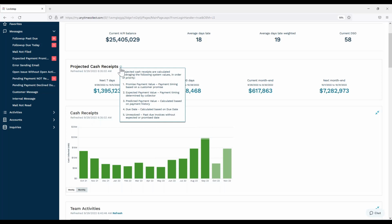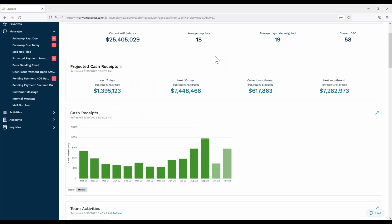The third is predicted payment value. This is one of the ones our customers really like. What it is, we've developed an algorithm that looks at a customer's payment history and predicts when the invoice will be paid based on that payment history. So it really helps to take that guesswork out of the cash projections and really base it on that customer's payment history. The fourth is the due date and the fifth is unresolved. That's when it's past the due date and past that predicted date, and doesn't have a promise to pay or expect to pay on it. And anything within the dashboard is all drillable, so you could see what invoices make up that cash projection as well.